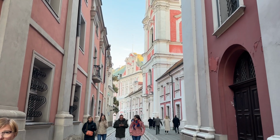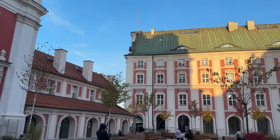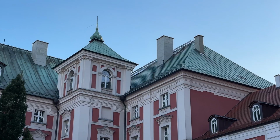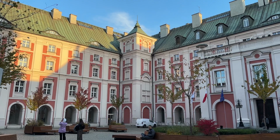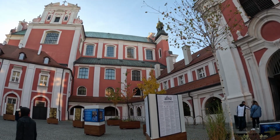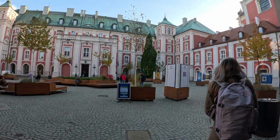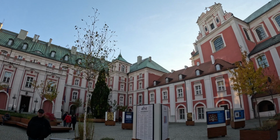After soaking up the interior, we took some time to explore the outside as well. Just around the corner is the City Hall courtyard, a quiet little square that feels like a hidden pocket of the city. With its archways, soft lighting, and occasional art installations, it's a great spot to catch your breath, snap a few photos, or simply enjoy the view of this historic part of the town from a different angle.